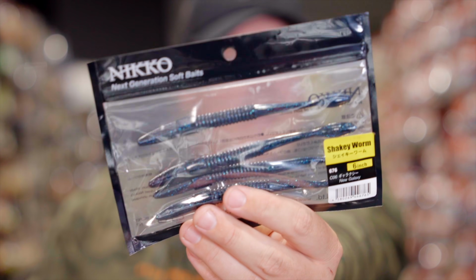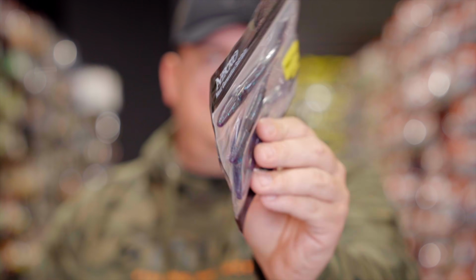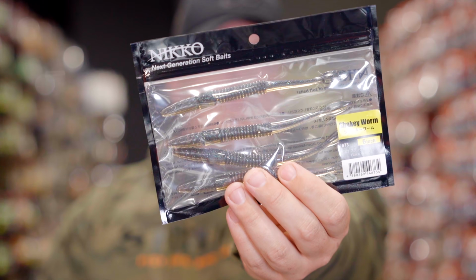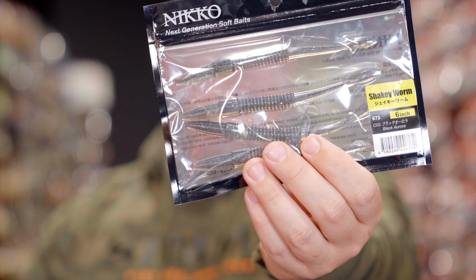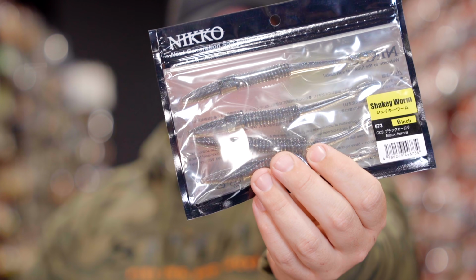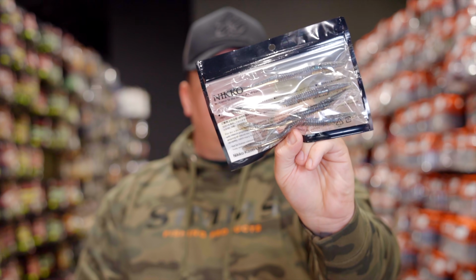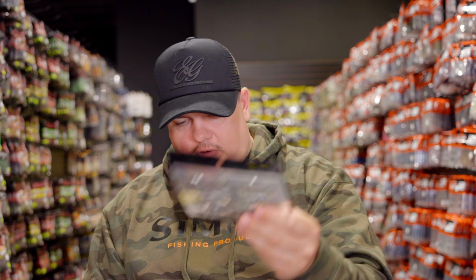We're gonna have New Galaxy. So this is just your black blue. We're gonna have Southern Junebug. So this is literally just Junebug with that nice purple. Black Aurora. So this is just that smoky, it has like a rainbow fleck in it basically. It's really, really, really nice looking in the light. So smoke, rainbow fleck basically.